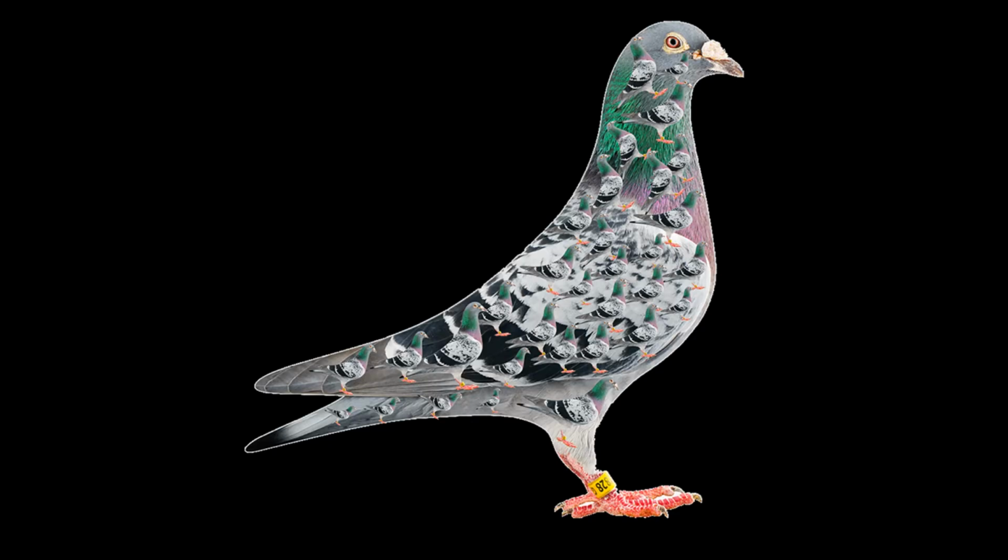The muscle fibers themselves are extremely dense and packed with mitochondria, the power plants of the cell that produce ATP energy.